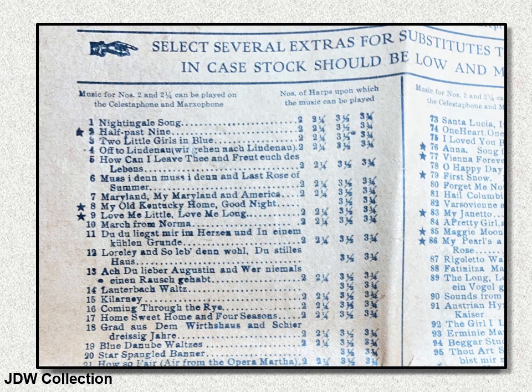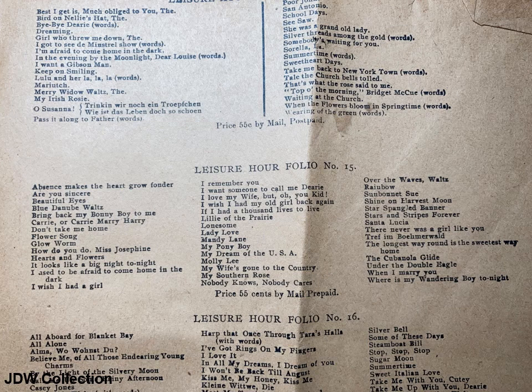Give you a look at them. There are a number of harps, 2, 2 1/4, 3 1/2, etc. They also sold these numbered music in, it looks like folios. So here you see Leisure Hour folio number 15. I guess you could buy them all at once. But it also gives you an indication that most of these probably didn't depend on sharps or flats.